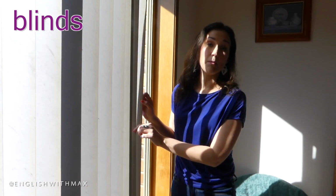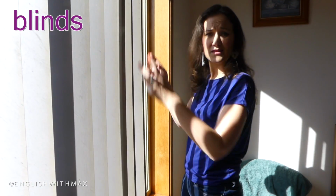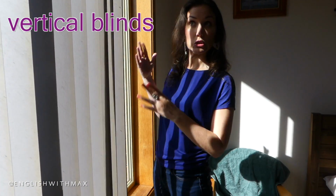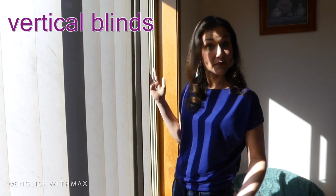Okay, these are blinds. You can just say a blind if it's all one piece, but when it's in pieces like this, we call them blinds. These are vertical blinds. I think it's obvious why we call them that.